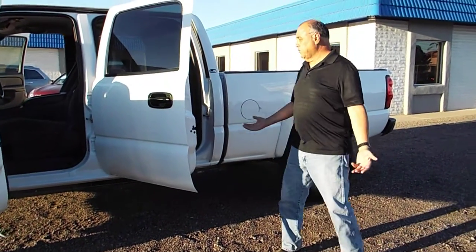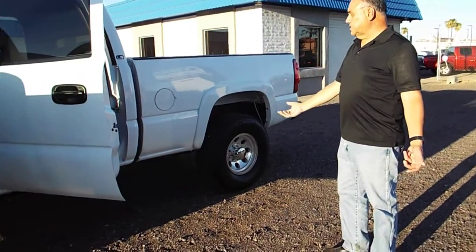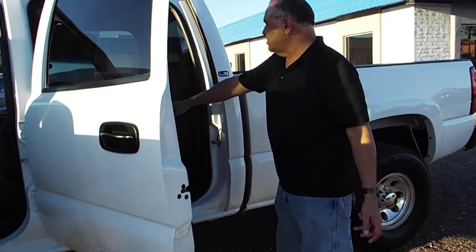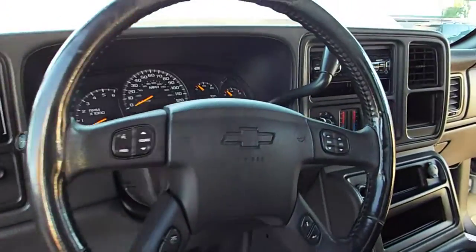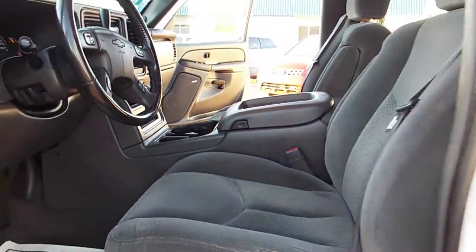As you can see, this truck has amenities in it. It's got the radio in the back. It's got the cloth seats in the back. AC works perfect. It's good to go, and it's also 4x4. So I want to invite you all to come on out. Take a look at it and test drive it, see if it works.